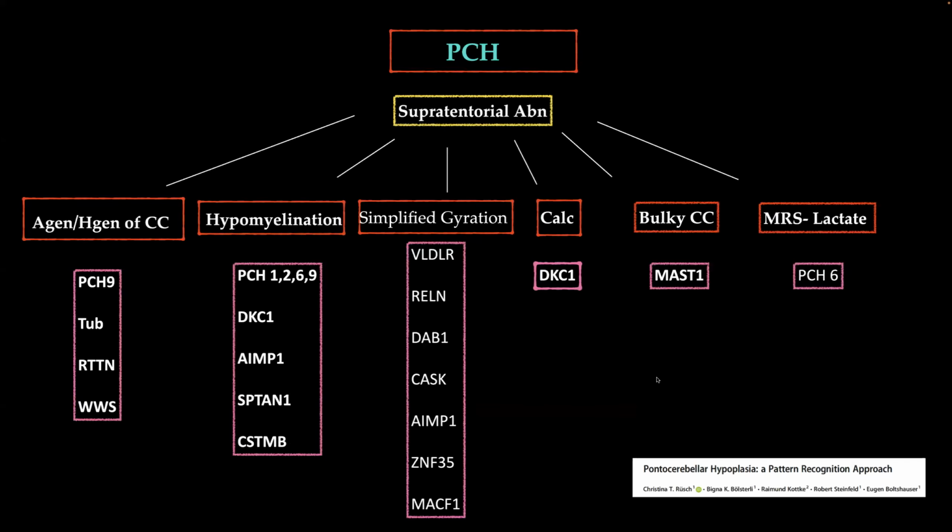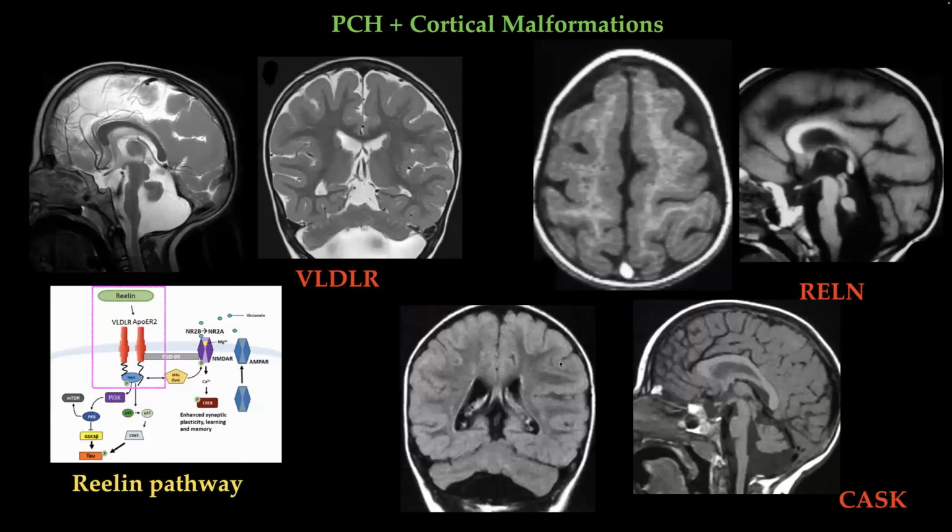And then when we think again, we go back to Eigen's paper, PCH with supratentorial abnormalities. The simplified gyral pattern has these various genes which can cause similar imaging findings. So PCH with cortical malformations, the most severely affected are the reelin pathway disorders. The VLDLR and reelin pathway usually have more of a septic type pattern with PCH. Both of them typically also have an elongated vermis.